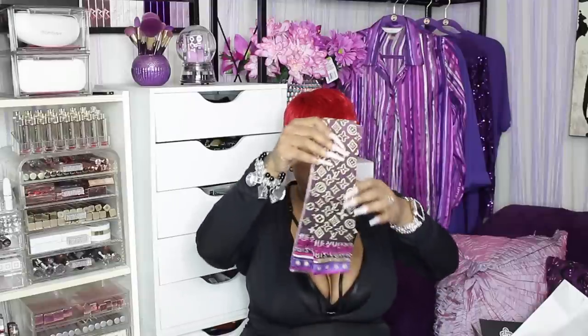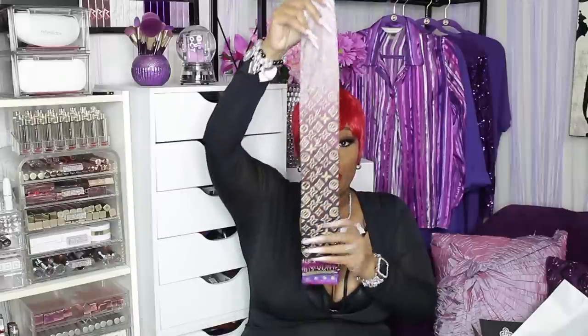So let me show you my bandeau. It came wrapped like this. Little FashionPhile pouch. The other ones are all the way over here, guys, so I'm gonna show you them separate. And here's the purple bandeau that I missed out on. I did have to pay a little bit more than a bandeau on the Louis Vuitton website, but it was limited edition and it's gone, sweetie. It's gone.